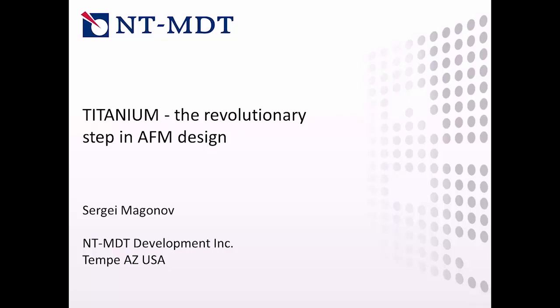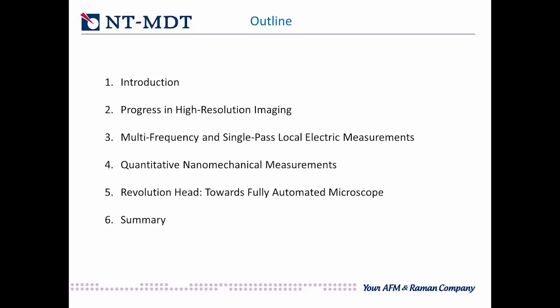I can start. Dear webinar attendees, today I am presenting the scanning probe microscope Titanium. This is a new development of the NT-MDT company. The agenda of my presentation includes several blocks, with the first three describing advanced applications common to these microscopes. These applications include high resolution imaging, local electric study, and quantitative nanomechanical studies, primarily with a non-resonant oscillatory hybrid mode. In the last block, I will again give you some information regarding the Revolution head and the tips used for operation in this mode. This is my agenda, which I just mentioned, and let's go further.